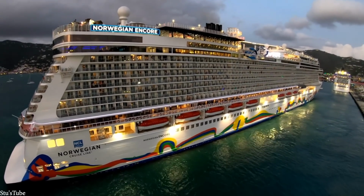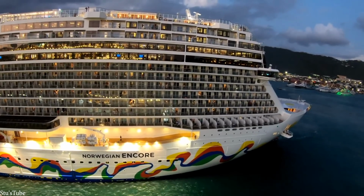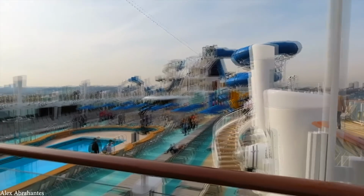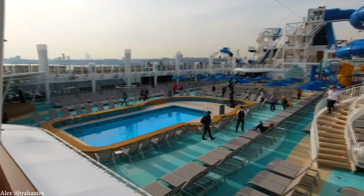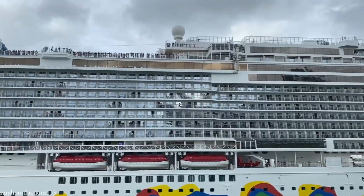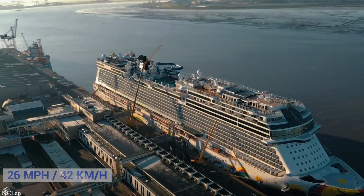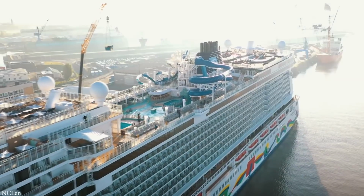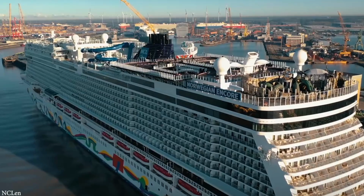Across the 20 decks there are 2,043 staterooms, which gives a maximum occupancy of 4,000 passengers, and there's also room for 2,100 crew on board too. The Norwegian Encore has 5 engines, which produce a total of 102,000 horsepower, and gives it a top speed of 26 miles per hour. The engines have been designed to be as efficient as possible, with the company's drive to reduce emissions, so make use of clever technologies such as scrubbers and a heat recovery system to save energy.